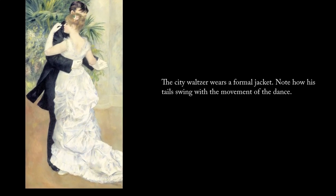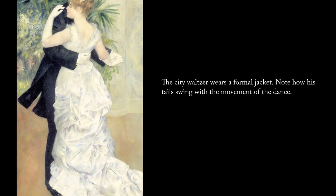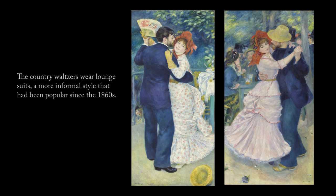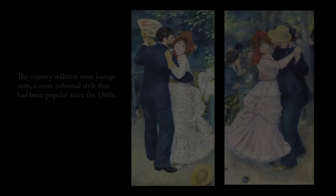The city waltzer wears a formal jacket. Note how his tails swing with the movement of the dance. The country waltzers wear lounge suits, a more informal style that had been popular since the 1860s.